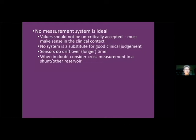And all sensors do drift, usually over longer time. So the longer they're implanted, the less reliable measurements you're going to get. And if you're in doubt of any measurement, you can consider cross-measurement in a reservoir, for instance, a borehole reservoir in the shunt or a separate reservoir.